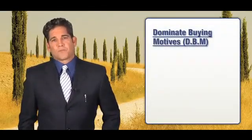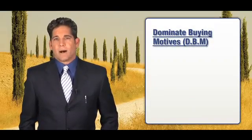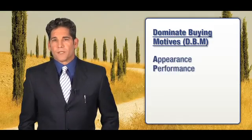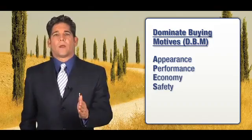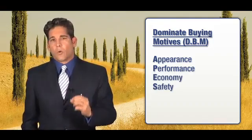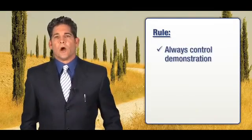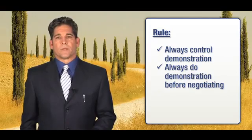You can also not prove value if you're not hitting on the DBMs. You remember DBMs? Dominant buying motives. Remember the APEs? Appearance, performance, economy, safety. You remember these things? Okay, you got to hammer away on those. Here's the rules. Rule: always, always, always control the demonstration. Always give a demonstration before negotiating figures.